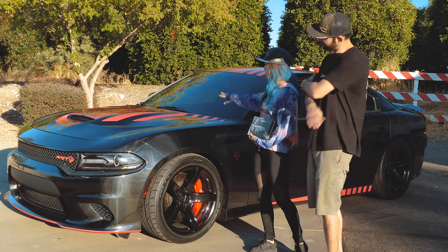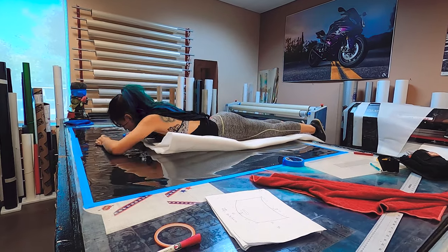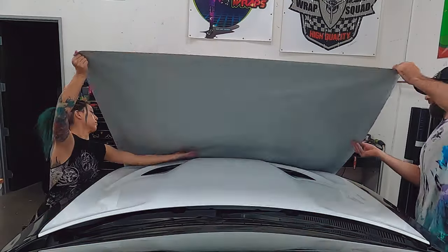And then we have this whole custom red reflective stripe kit, which is in Arlon Aluminite. We actually printed this red onto this reflective film and laminated it with gloss.